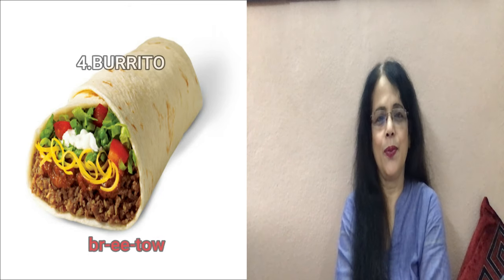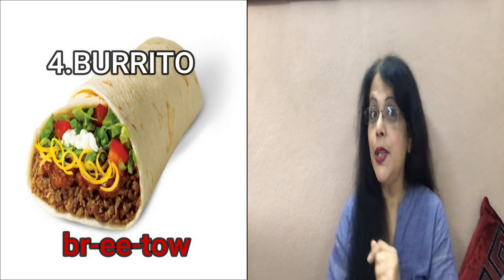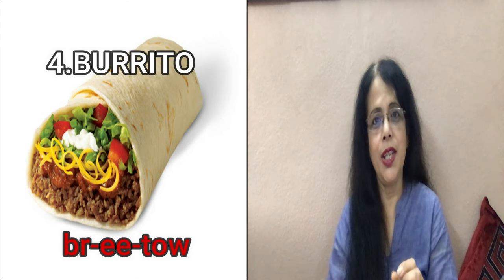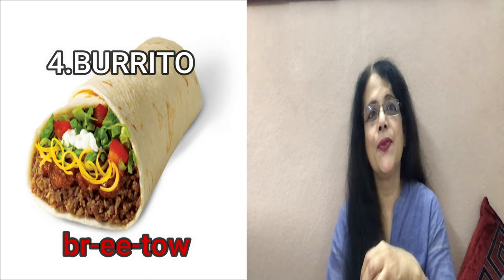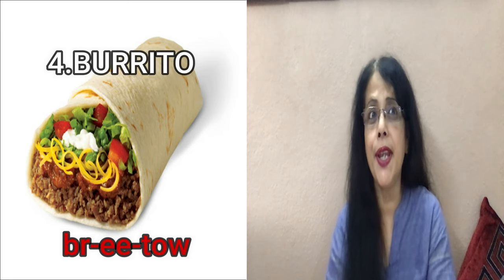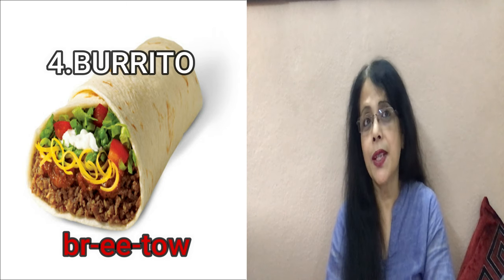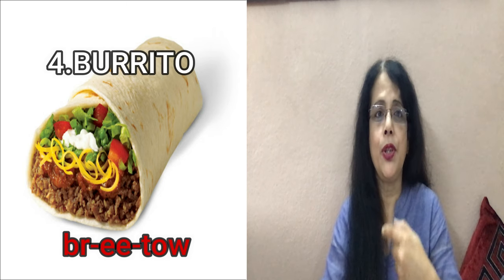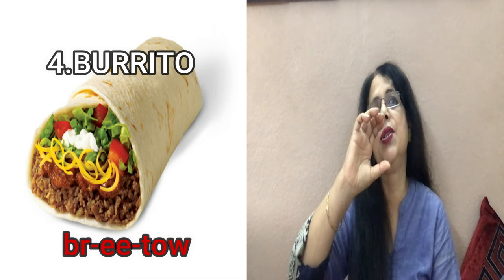Okay, so next one, which is the most common Mexican dish in USA? Burrito. Now, how do you pronounce it? Burrito. Say it with me. Burrito is a Mexican dish in which the tortilla is filled with different kinds of fillings. Maybe red beans, chicken, a little bit of rice, cheese, and so many other sauces and dips, and then that tortilla is wrapped around it and you can just hold it and enjoy it.